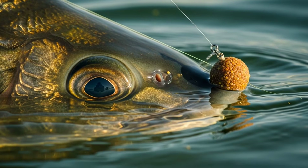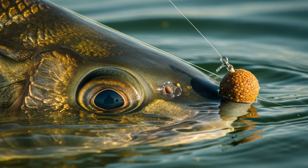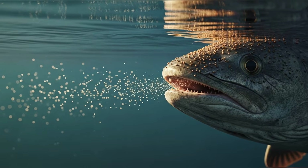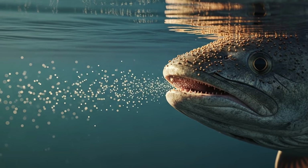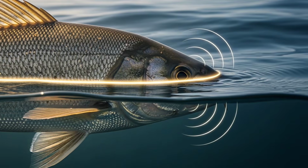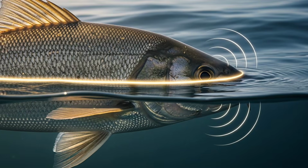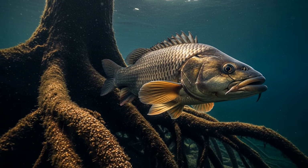To understand why this happens, we have to think like a fish for a second. Forget the human logic of more flavor is better. A fish's senses are on a totally different level. Their sense of smell is thousands of times sharper than a dog's. Their lateral line picks up even the smallest vibrations, and they see the world completely differently than we do. In the fishing world, it's all about pressure and survival.